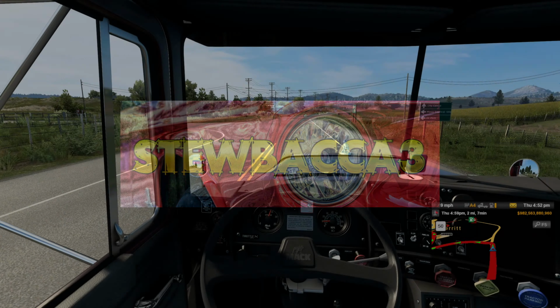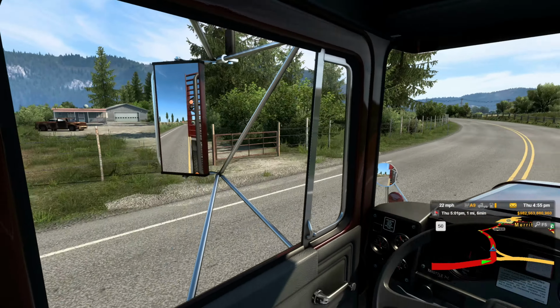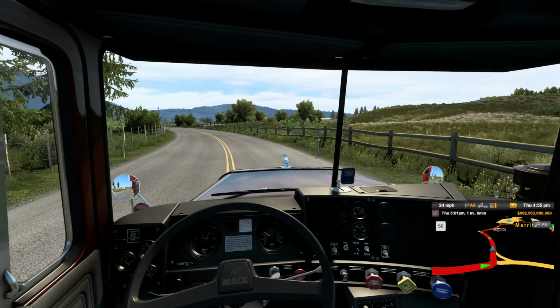Today I'm back in my comfort zone with one of my favourite trucks ever. We're using Harvin's Mac R and we are in ProMods Canada in the beautiful British Columbia. Please join me because we've got a whole lot of things to talk about.